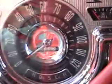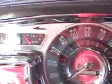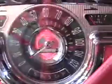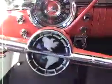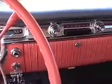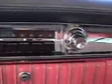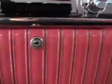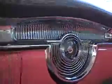I think it was 98,000 miles when he took it apart to restore it. It had never been in an accident, and as he went through it, obviously he made a conscious effort to keep it as original as can be. That dash is just absolutely beautiful. On a sunny day driving down the highway, it talks to you.